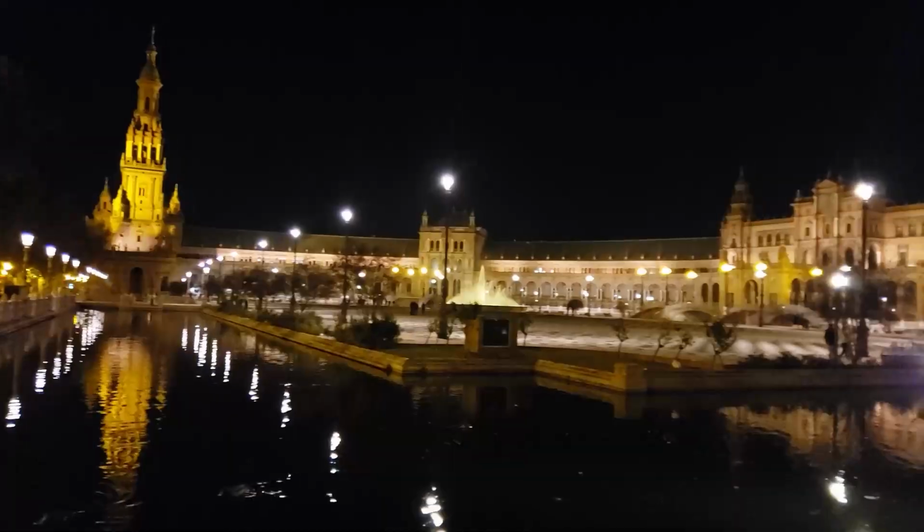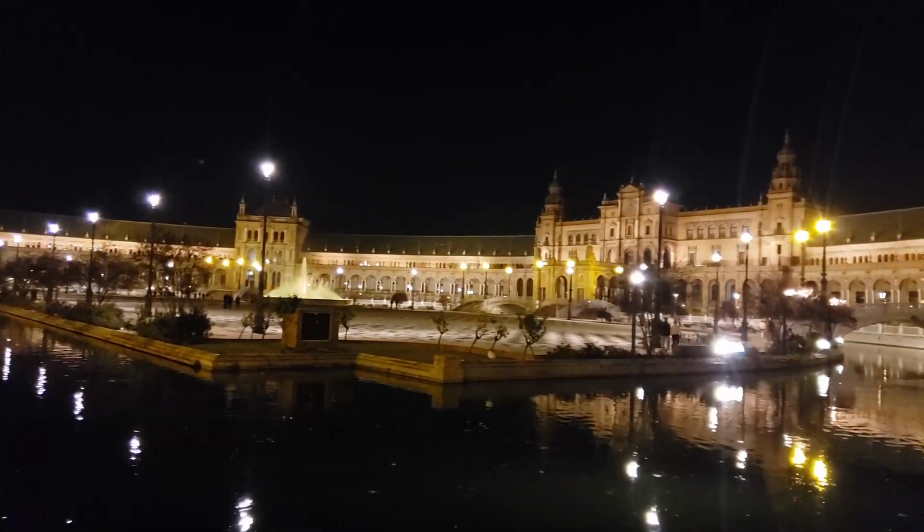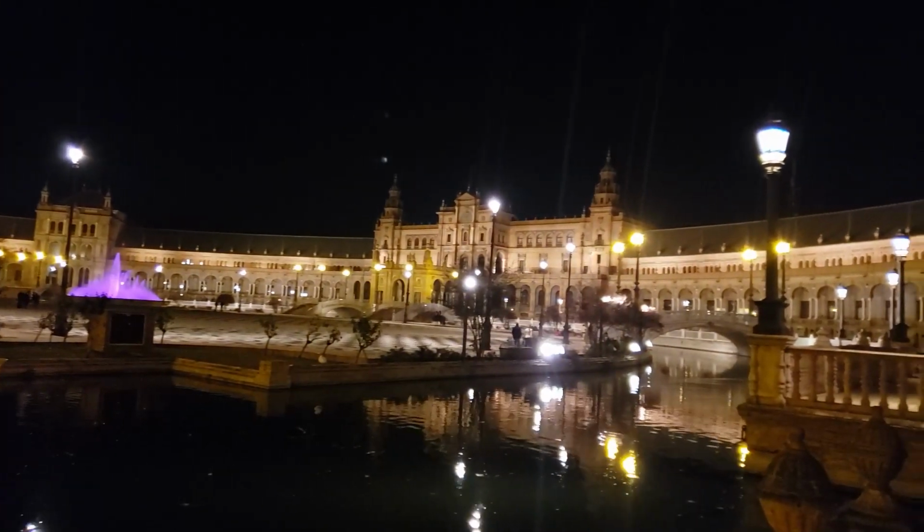So now we're at Plaza de Espana, and I would have to say this has been one of my favorite locations here. We've come here many times to just take it all in. We've come in the daytime and during night, which I recommend both because at night it gets all lit up and the fountain is different colors. This location is free to get into, which is another plus. It's also open 24/7, so you can come anytime you like.